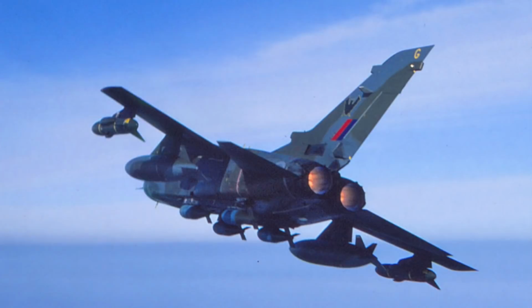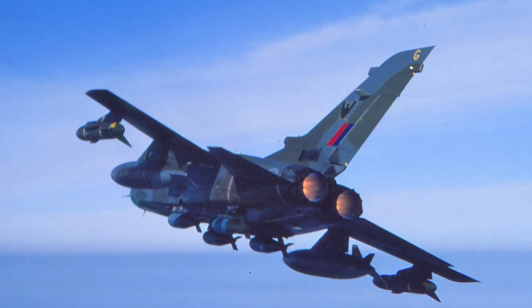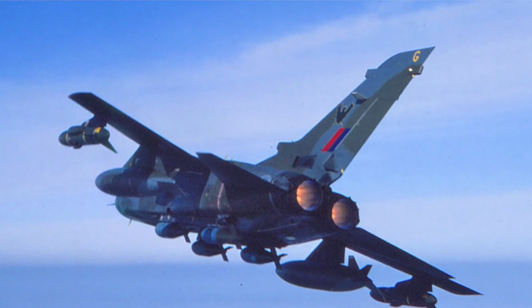So Pax, then you moved on to the Tornado. How did this happen? Well, the Lightning was coming to the end of its in-service life, and I really didn't want to go and fly the F4 on air defence. So I thought, well, how about a new aeroplane? I didn't fancy camping, so I didn't want to go to the Harrier. And the Tornado was coming along, so I thought, well, I'll give this mud-moving lark a try and fly a new aeroplane. So that's how I got into that.